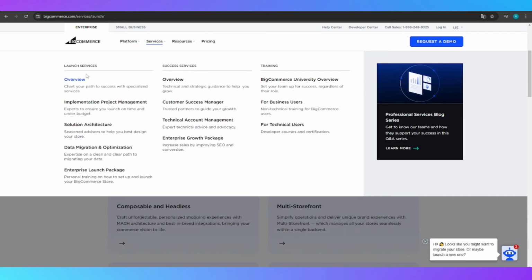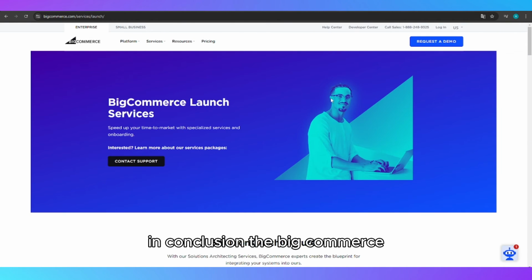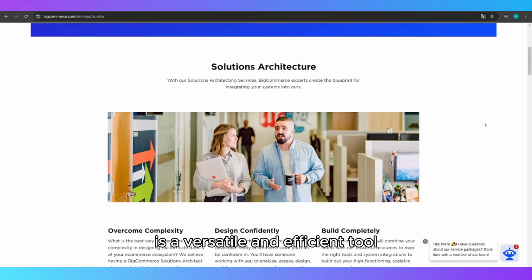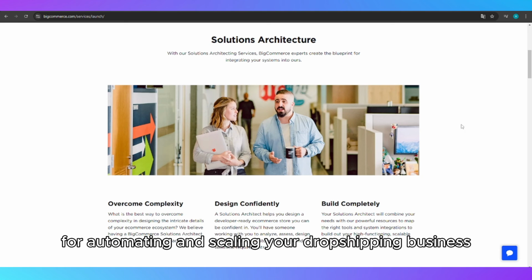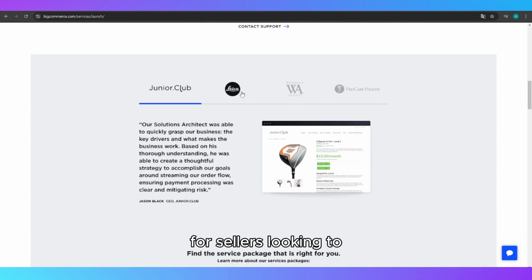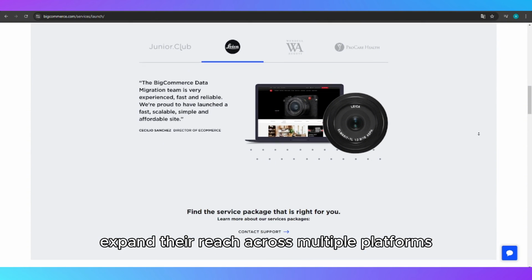channels. In conclusion, the BigCommerce Dropshipping Marketplace Integrator is a versatile and efficient tool for automating and scaling your dropshipping business. It's particularly valuable for sellers looking to expand their reach across multiple platforms.